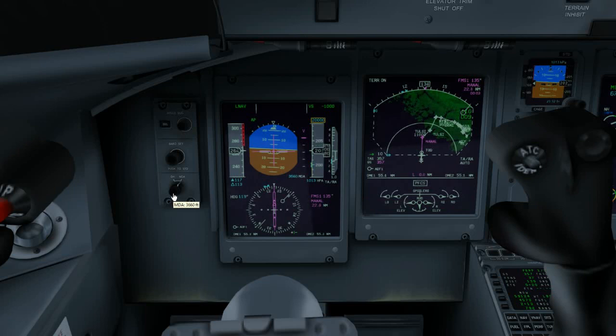Austrian 288, descend level 150. Descend level 150, Austrian 288.